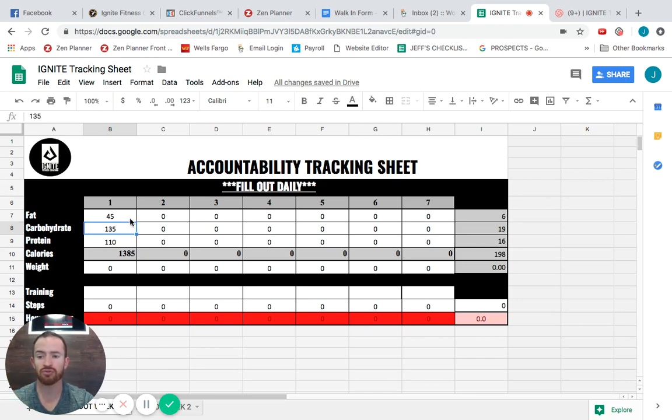And so you're going to go through and repeat that same process. We recommend doing this daily for your food intake, okay? However, you can also do it once a week if you want as well. It's going to take you about 10-15 minutes to complete this sheet, okay? And again, just go through for each day, put in your fats, carbs, and proteins, and it's going to do a few things for you, all right?